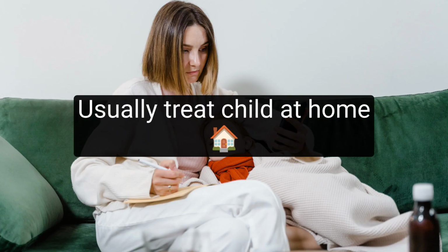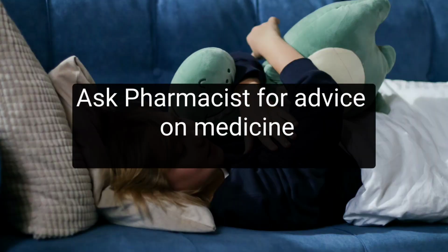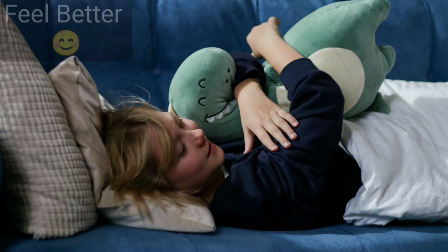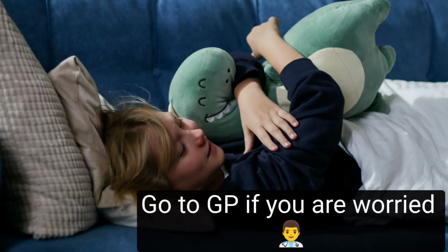You can usually treat your child's symptoms at home. Ask your pharmacist for advice on medicines. You can usually give your child liquid paracetamol, for example Calpol, or ibuprofen. This should help improve their symptoms. Follow the dosage instructions on the bottle or packet. Trust your instincts. Bring your child to your GP if you are worried about your child.